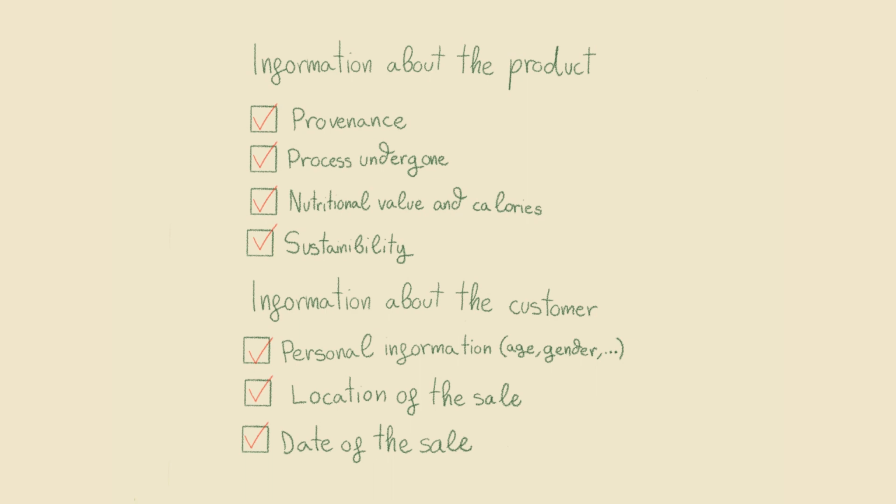And as a customer, do you want to know where this food comes from? What processes has it undergone? What's its nutritional value? How many calories it contains? Or is there a more sustainable option? Future will help in all these aspects, but it just won't stop there.